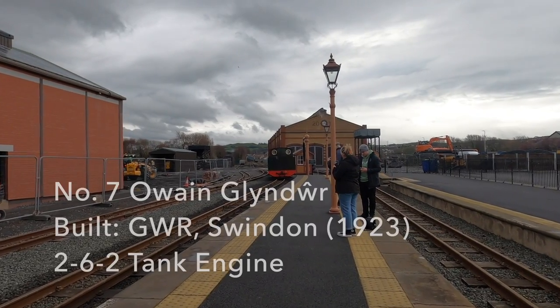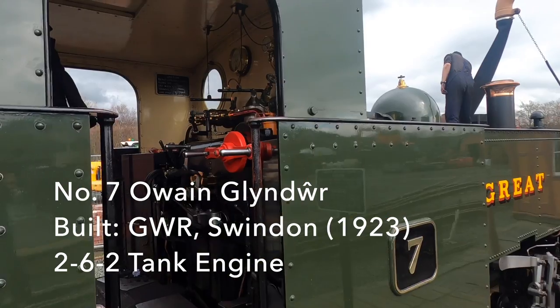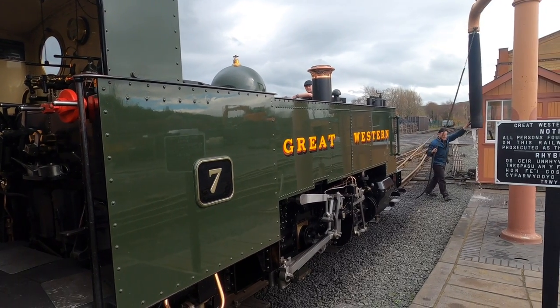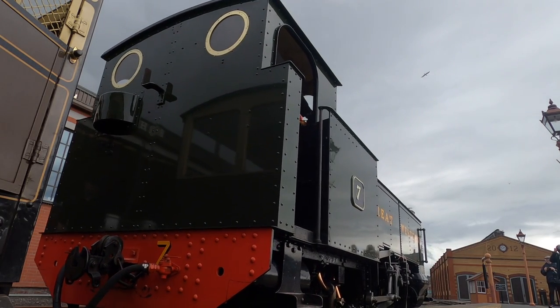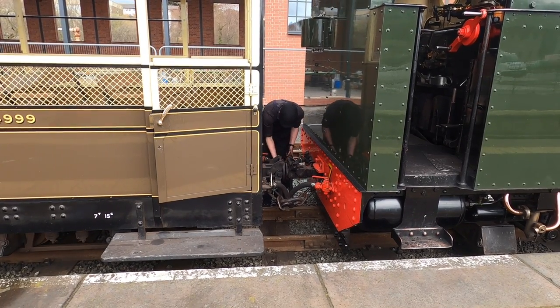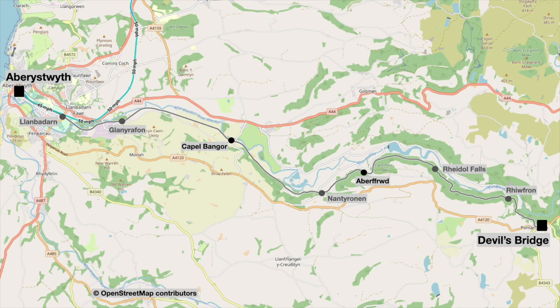Our engine today will be one of the three built by the Great Western when they took over operation of the line as part of the 1920s grouping process. When I was young, and this was the only steam railway still under the ownership of British Rail, I remember them being painted in a standard BR blue, and I'm probably one of the few visitors that wishes they still were. Right, before we get started, let's have a look at our route for today.